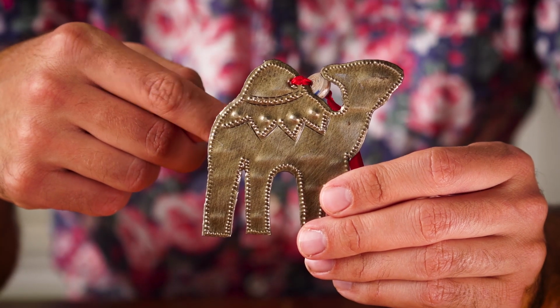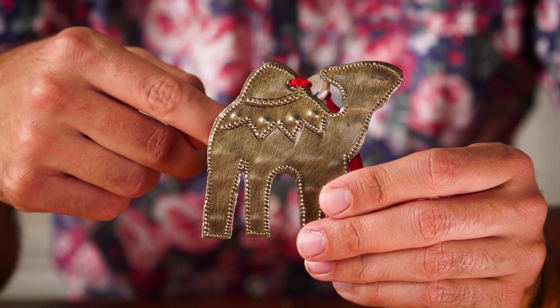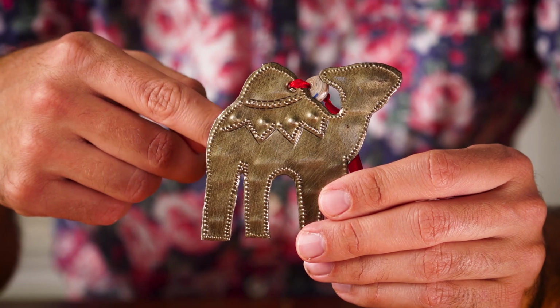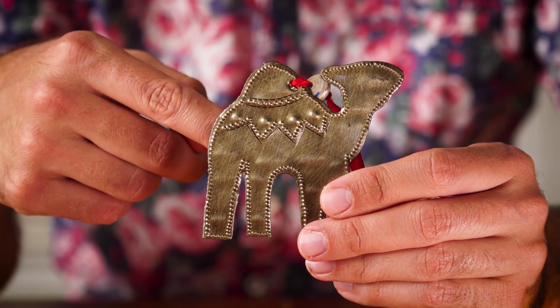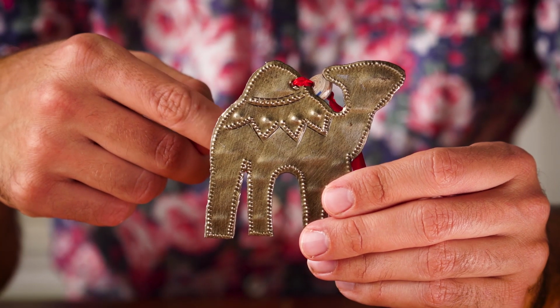It's a little camel. It's like a sheet of brass, maybe, something. It's like a little camel that someone has cut out and put some little decorations on with a chisel, and it's neat. I like it.